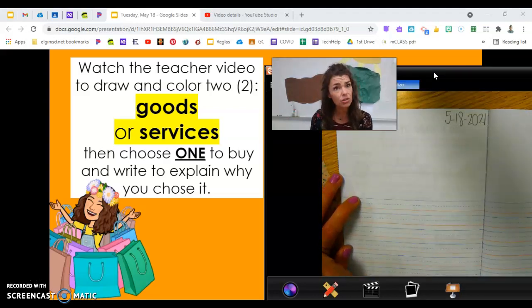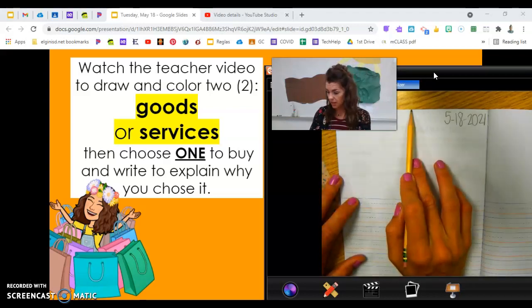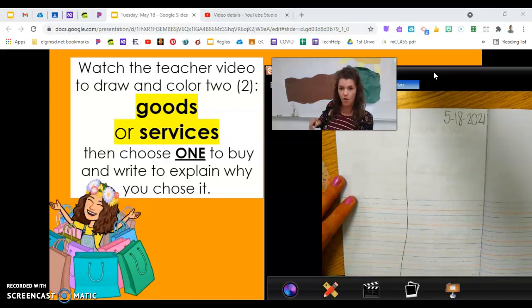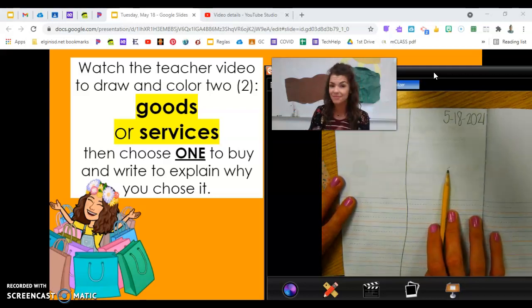Now that we have the date, we're ready to partition our paper. How many things are we drawing today? 2. So we're going to need halves. Ready to partition in half? On your mark. Get set. Down the middle we go. 1 and 2. Do you have your paper in halves?